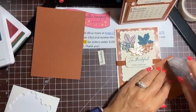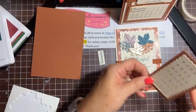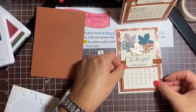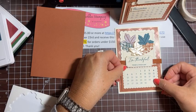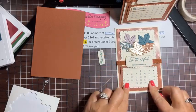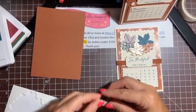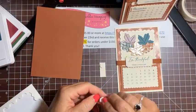Okay, and we'll just seal this to the bottom as well. And we're covering up, but I just want a little bit of a border right here at the bottom. Make sure it's pretty good on the sides. Okay, I think that looks good. November with some dimensionals.